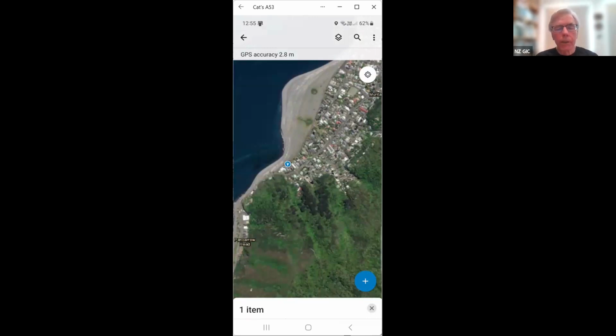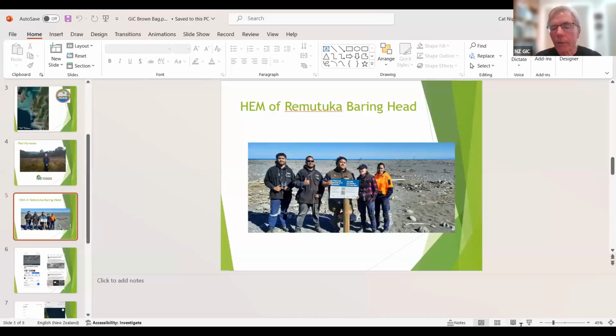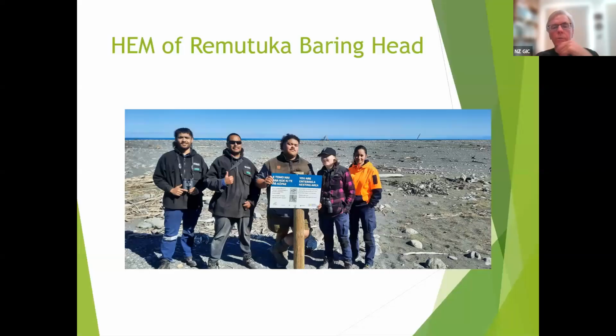This is the team I've trained out at Baring Head. This is a conservation volunteers group funded by the Jobs for Nature programme. They're mainly Taranaki Whenui. These are the ones I've trained in monitoring out at Baring Head. They've got full control of the system out there. They do a lot of work with weed and pest clearance, and so forth, but they really enjoy getting out there and working with the banded dotterels.